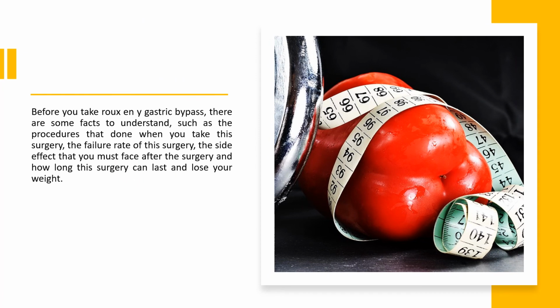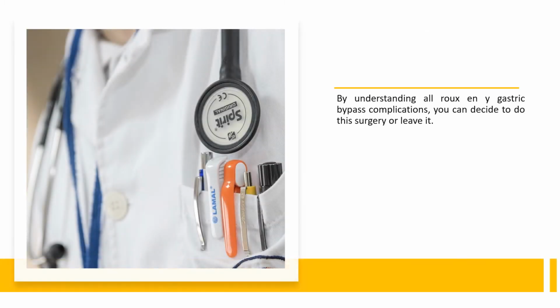Before you take Roux-en-Y gastric bypass, there are some facts to understand, such as the procedures that are done when you take this surgery, the failure rate of this surgery, the side effect that you must face after the surgery, and how long this surgery can last and lose your weight. By understanding all Roux-en-Y gastric bypass complications, you can decide to do this surgery or leave it.